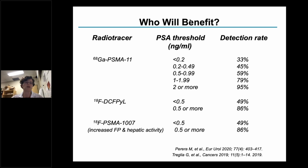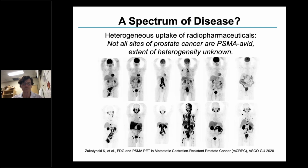So when it's a question of who will benefit, I think one of the things that has become more and more apparent is that even at very low PSAs, you get positive scans. I've already mentioned the hepatic activity and the increased false positives with 1007, but the takeaway from this slide is that even with a very low PSA, less than 0.2, 33% of the scans were coming back as positive. So it's really very helpful.